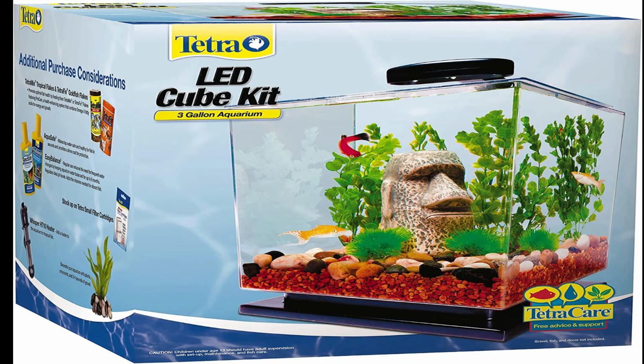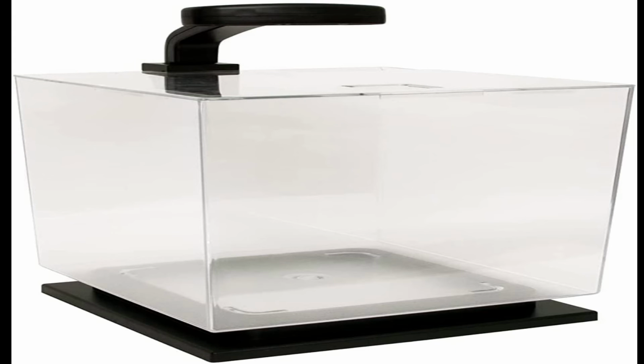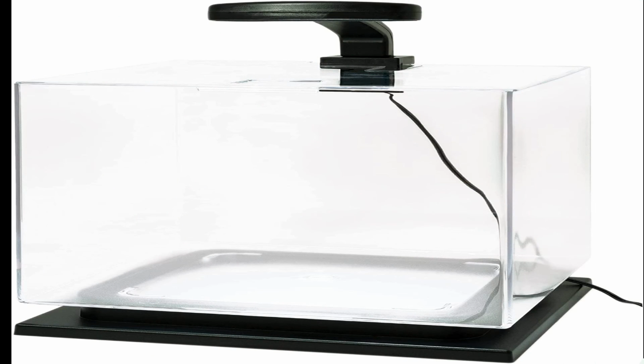Dimensions, 10 inches deep by 10 inches wide by 10 inches. Equipped with a Tetra 3i filter to keep your tank clean and provide a perfect environment for small tropical fish, the tank features an LED light to highlight your fish. The lid features a convenient feeding hole for small tropical fish, goldfish, or a betta. 10 inches D by 10 inches W by 10.5 inches H.